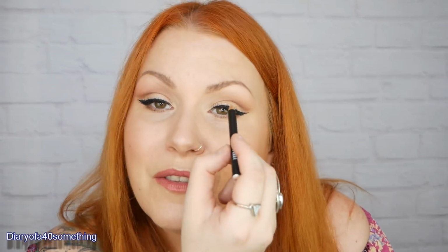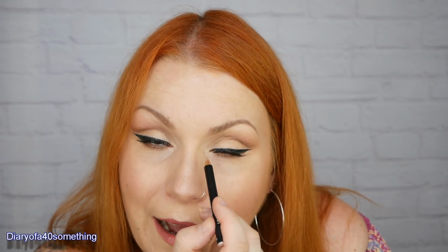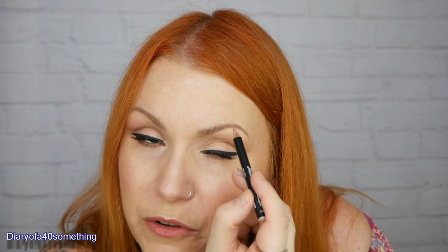Really nice. Because the point is so nice and it's not too soft, it's the sort of thing I would apply maybe on top of liquid eyeliner or in a highlight and smudge it out, or actually just underneath the very bottom of my eyebrow, just there. Oh, I like this, I do.